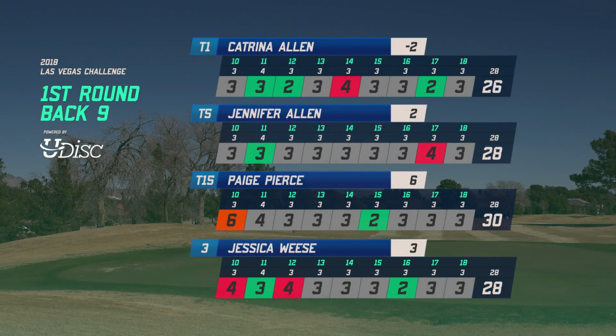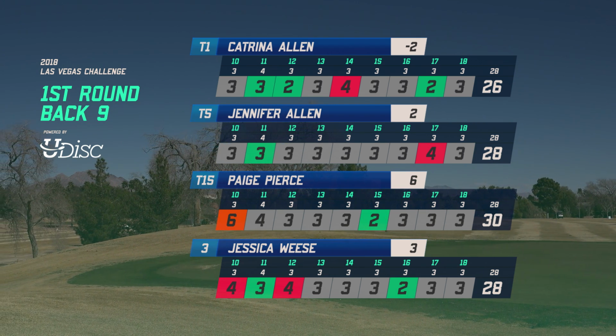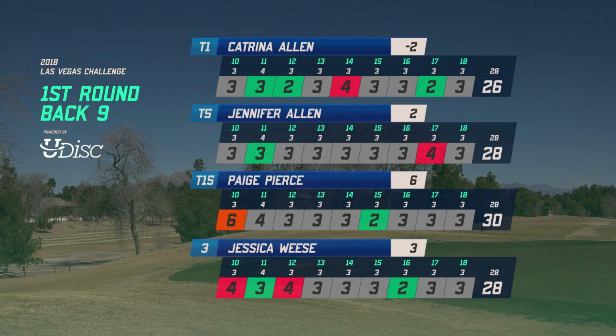I agree. But I like the changes they made from the year before. We enjoyed the golf. Tomorrow we'll be playing the Innova course a little bit longer, so it was nice to start with something short.